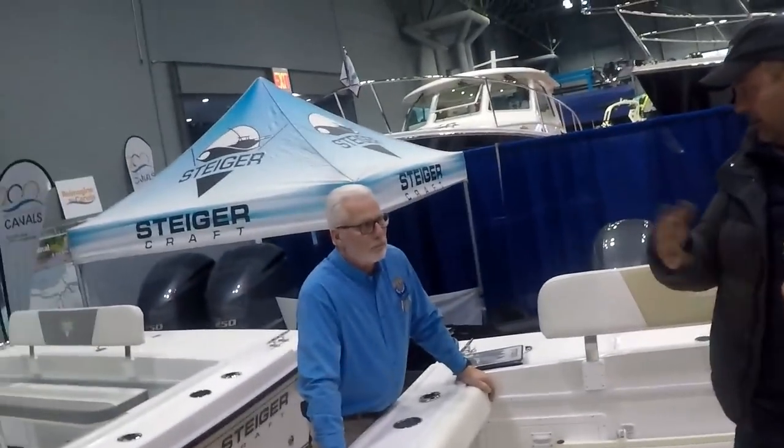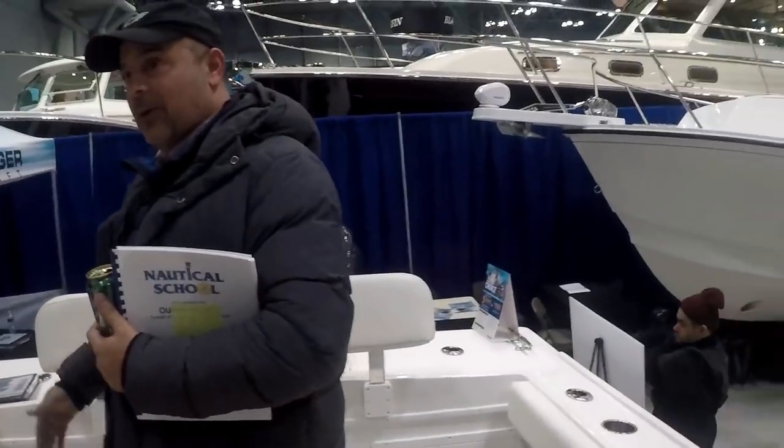And look at this. You got a nice bench here, battery switch here. Nice little cabin. You got a toilet there too. Not bad. Like a fish locker there. Not bad. And what was the sticker on this? 123? Yeah, I think that's what it was.